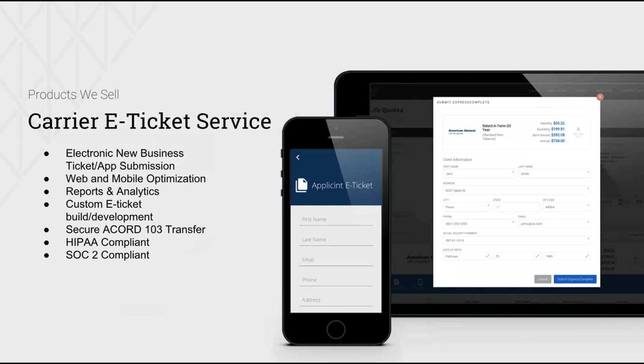Our carrier e-ticket service is kind of your replacement of the forms. That's the digital way that a lot of people are moving towards for submitting business to the carrier via drop ticket. If you're not familiar with what a drop ticket is, or an e-ticket as we call it, electronic ticket, it's basically a shortened application where you get basic customer information and basic policy information from the quote. You submit it to the carrier, and that carrier has a call center, whether it's in-house or they service a company for that, where they call the client and do what they call a tele-app. And so they get the rest of the application information over the phone.